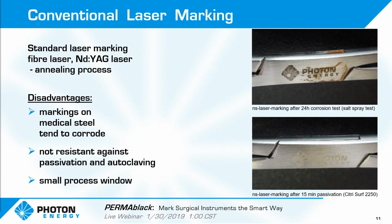Unfortunately, the passivation process also affects the marking quality. The rule is, the longer the passivation, the better the corrosion protection, but the worse the resulting marking quality. This passivation actually turns out to be very critical because the timing has to be very precise in order to achieve sufficient corrosion protection and marking quality. Many companies suffer from high rejects due to unsuccessful passivation.